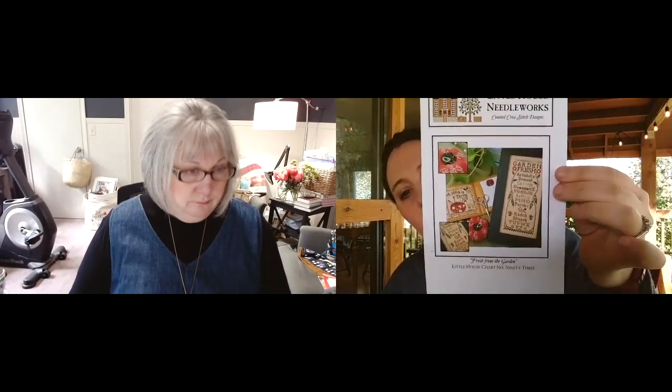I also worked on this. This is such a fun one to stitch on. I really like working on this Ada that you had given me. It's Fresh from the Garden from Little House Needleworks. I'm doing this one, not the tomato. And I'm changing all the colors around to my own special recipe, AKA stuff I just had on hand.